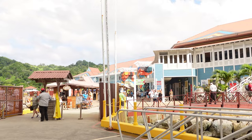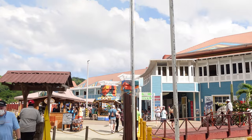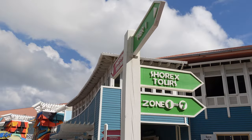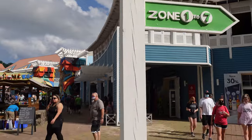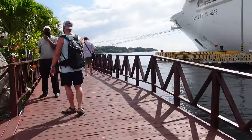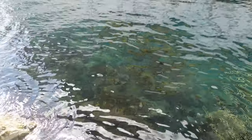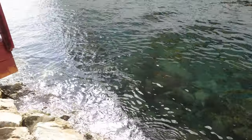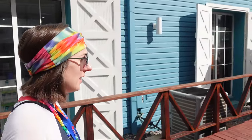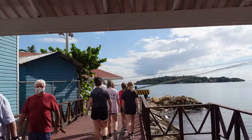We gotta go find a place to meet for our excursion today. Ooh, look at those pretty shutters. Oh, those are nice. Very colorful. Our tickets say we're in zone 4, zone 1 through 7 this way, and also Royal Caribbean Shore Excursions this way. Well, let's go this way. We'll walk along the little bay here with clear water. You actually see some coral down there. Also, they stopped us there and asked to see our shore excursion ticket. Which they never do. You usually don't even need the tickets, but I guess here, you'll definitely want to have them.